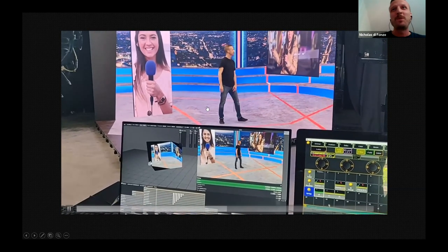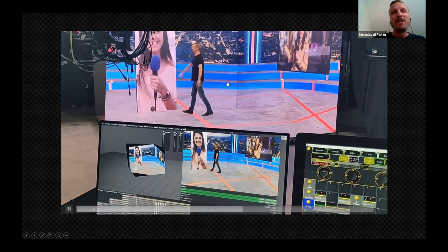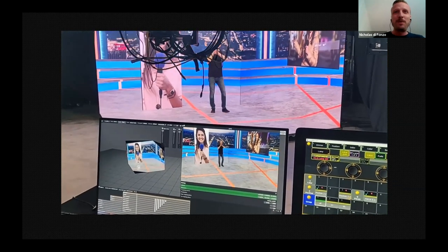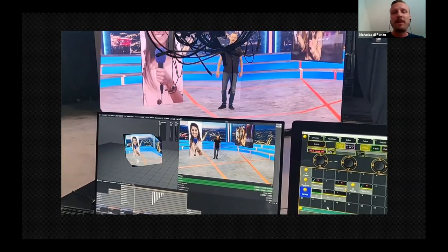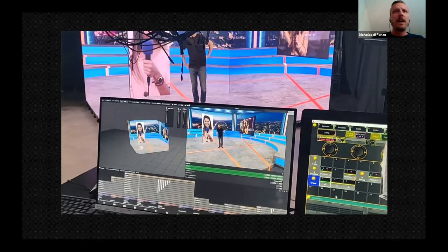So what I was doing here was touching the elements that I had next to me, only to show you that with LEDs, it's easier to interact with the stuff you have around you, with the picture you have, instead of a green screen.